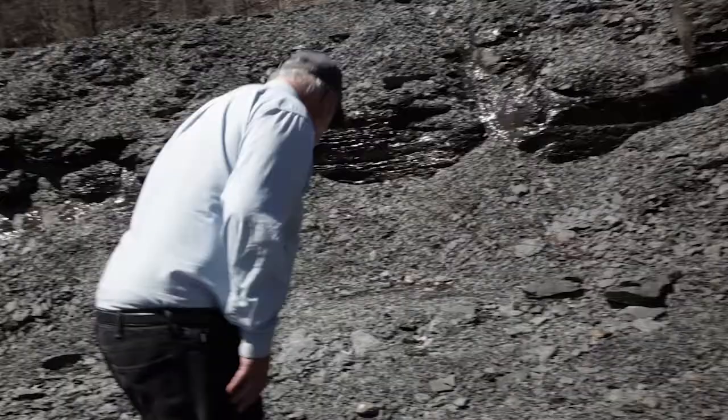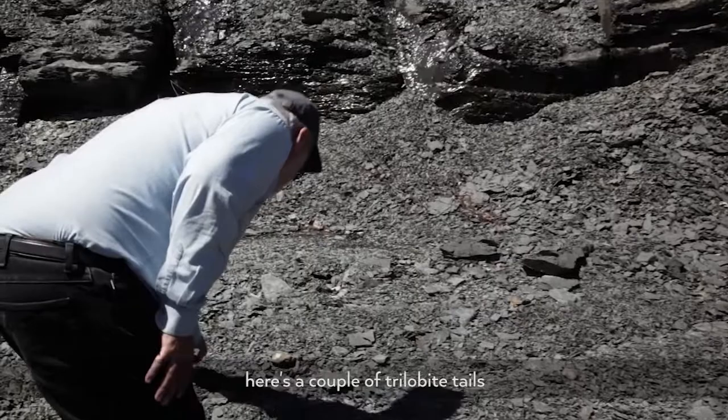A couple of trilobite tails. Oh my god, great. That's really cute. I'm gonna keep this one.